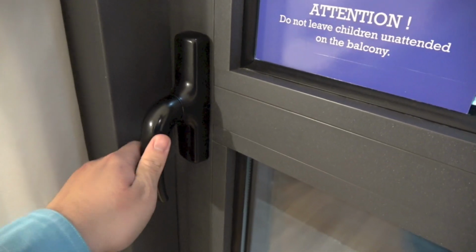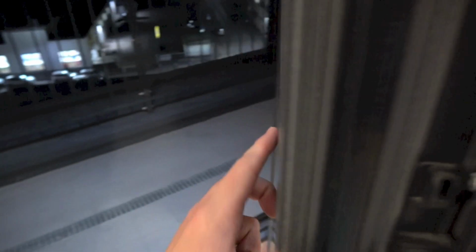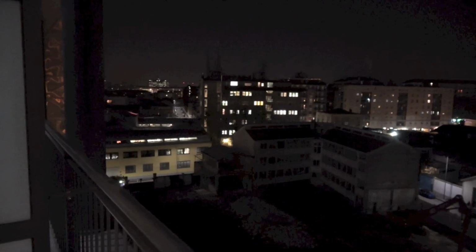And I guess the best thing about this room is the balcony. It is not that bad of a view.